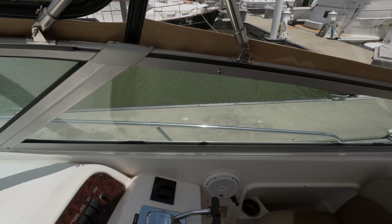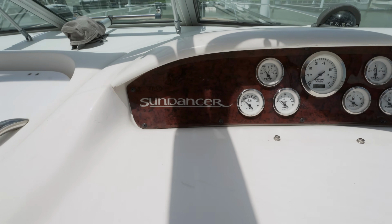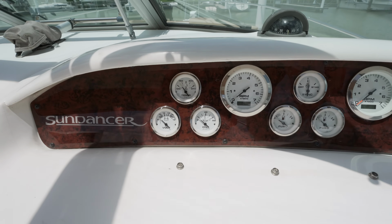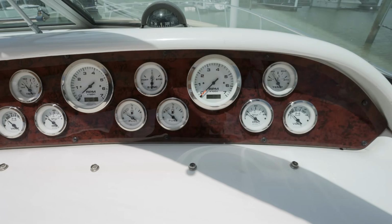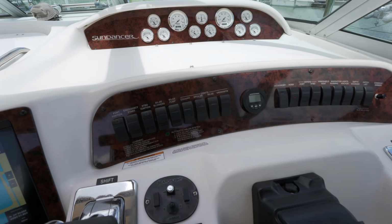Now, one of my favorite parts about this is all of the dash has been redone. It looks factory new. So as you can see, the trim here is all brand new. All the gauges are new and working, which you would expect on a boat that they've paid this much attention to.